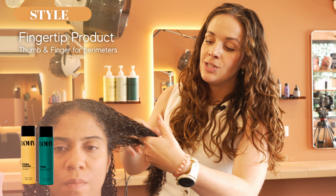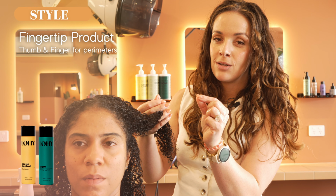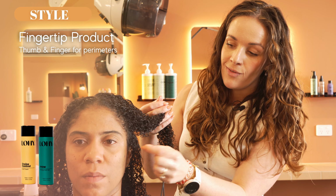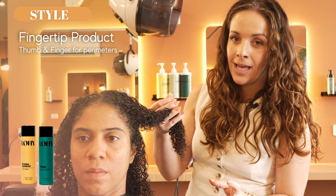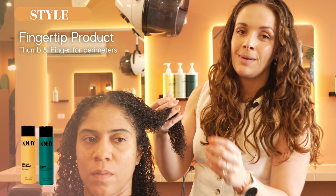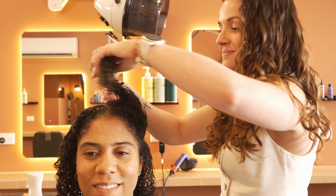I'm going to go through first and do section by section. And then once I've finished doing the section work and I've finished through to the top, I'm going to come and just really detail that edge with a little bit more gel to make sure I've got a really nice finish, cast, and longevity of style so that we don't have all of these pieces jumping out and annoying Marina as she wears her hair for the next week.